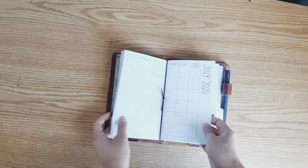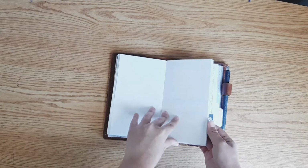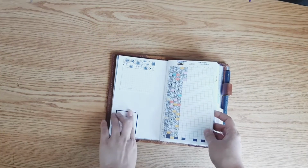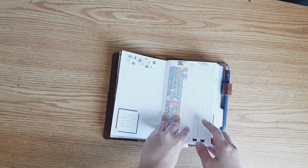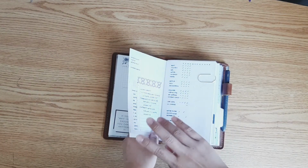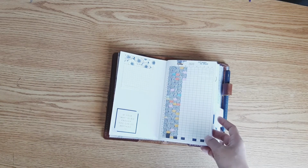So my first insert is my month on two pages with graph. And at the front, I printed off a year in pixels, which is a free printable from Annie Plans Printables. And then I have graph paper that has like a yearly checklist. All my inserts are from Annie Plans Printables.